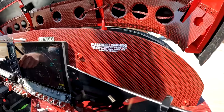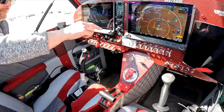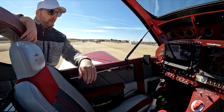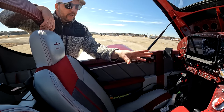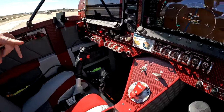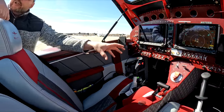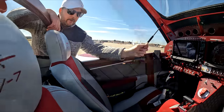And, just talk about detail to the T. Your switch setups, I mean, everything about this, you've obviously taken no shortcuts. Yeah, no, this was a process. This whole interior, I can't even count how many hours I would sit in here and just think about functionality. The way I designed the center console, I wanted my fuel pump, my mixture and my throttle all within inches, so you're not fumbling around in an emergency situation. It's all right there. You flip, turn.